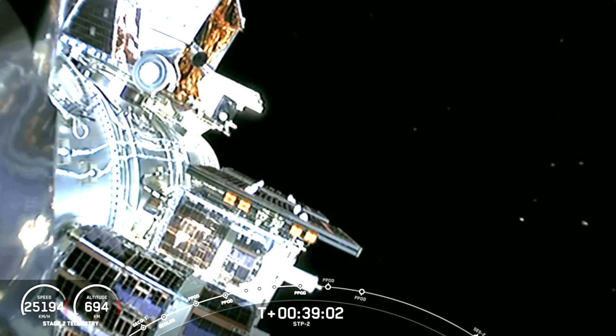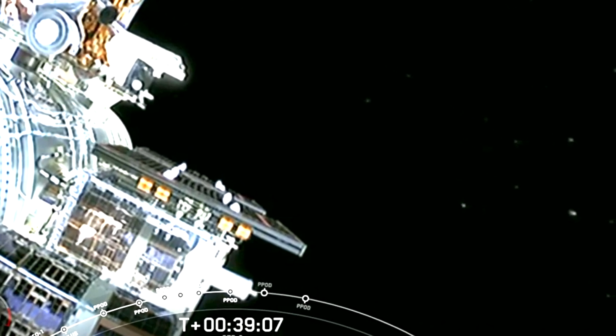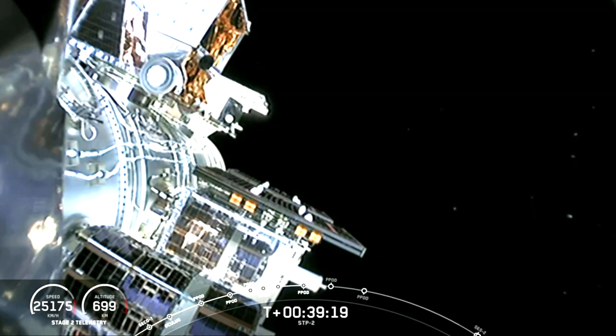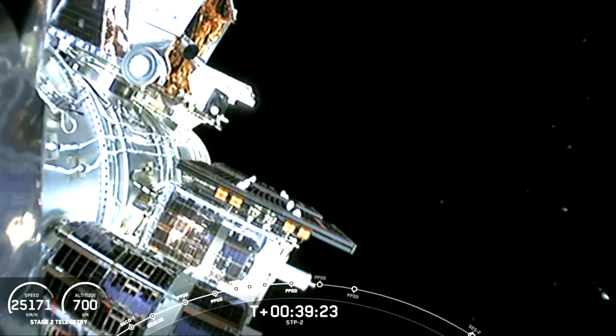We should have the tandem beacon experiment satellite ejected. I was looking for it on the screen, but I didn't spot it. The white objects you've seen coming off to the right-hand side, those are not the CubeSats. Now the second stage is maneuvering to get in position for the next deployment. That's going to come up in about 5 minutes from now.